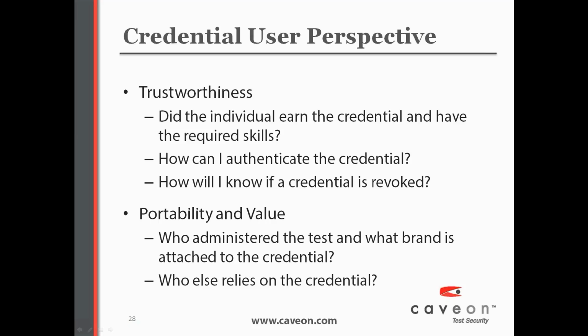Then we took a look at things from the credential user's perspective. Again, typically we're talking about employers here. Credential users are interested in whether the individual actually earned the credential and that they truly have the skills that are indicated by possessing the credential. They also want to be able to authenticate the credential. If someone presents a certificate or another form of credential to them, they want to be able to verify that it is authentic. And they have an expectation that if the credential is revoked at some point, they will be notified of that revocation, whether it's for test security related issues or for some other reason.